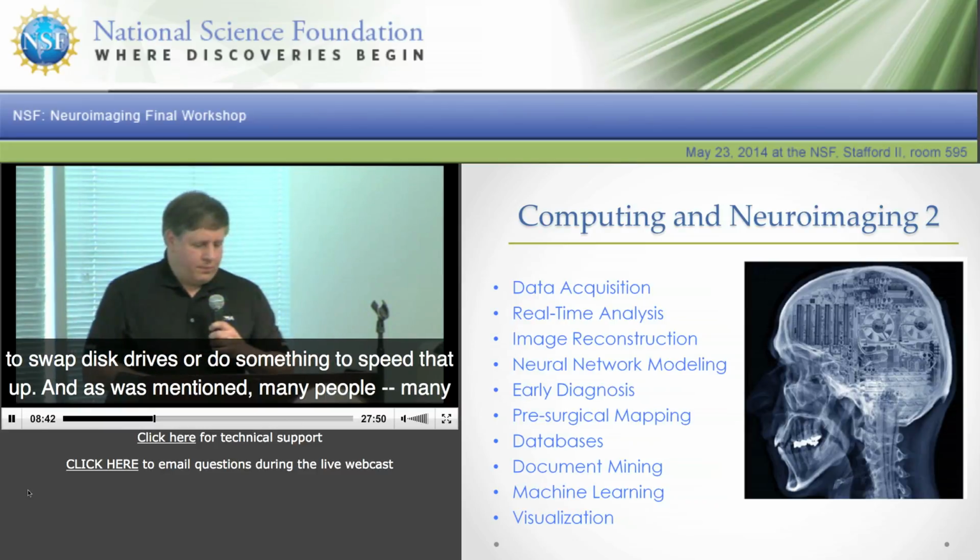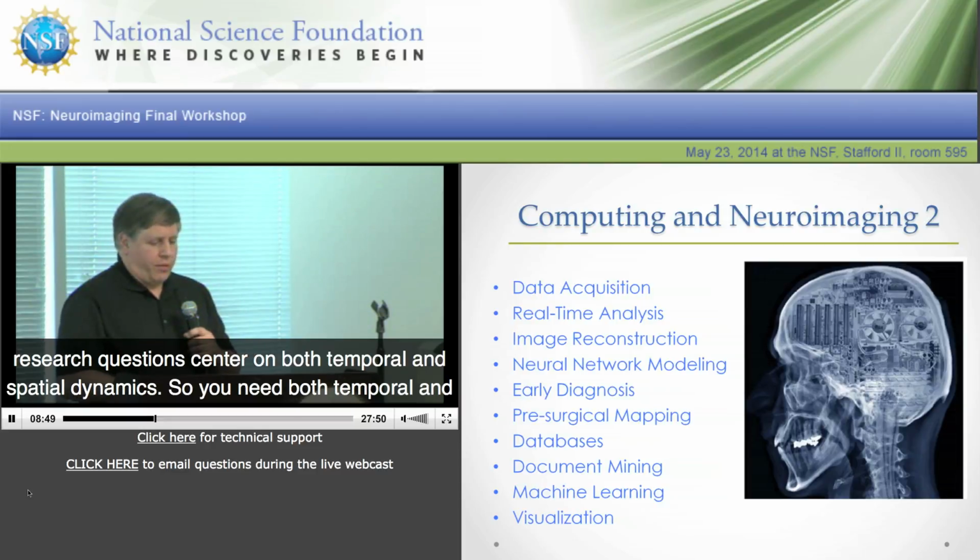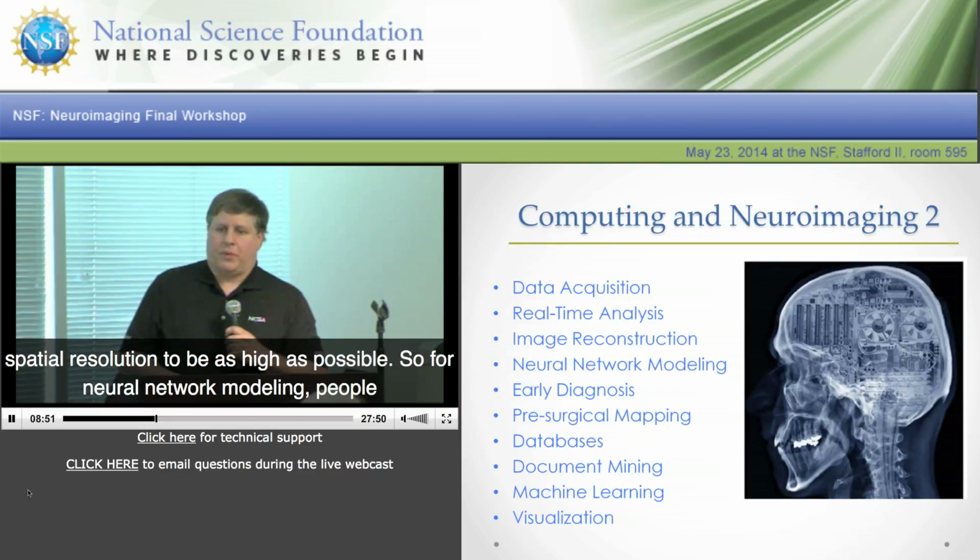And as was mentioned, many research questions center on both temporal and spatial dynamics, so you need both temporal and spatial resolution to be as high as possible.